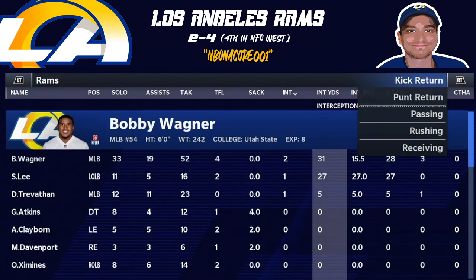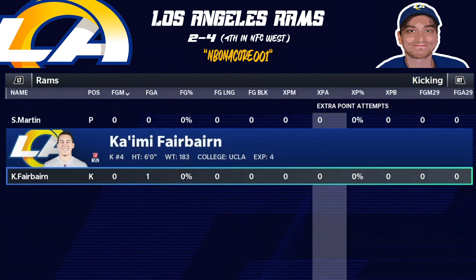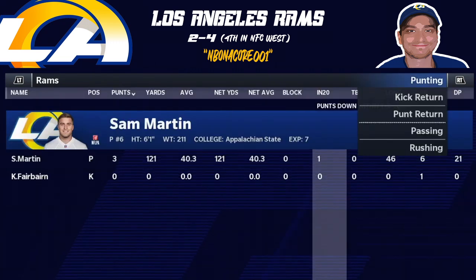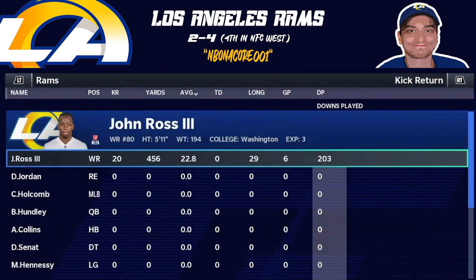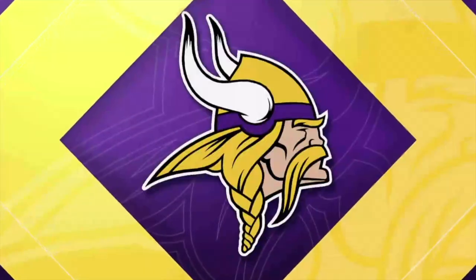Over to special teams, they've been struggling to get anything to go through the uprights, 0-1 on the year, but have punted 3 times for 121 yards. The return man is John Ross, who's off to a decent start so far this year. That's how the Rams have been performing 6 weeks into the season. Now let's move on to Eric B's Vikings and see what he's been up to the past few weeks.